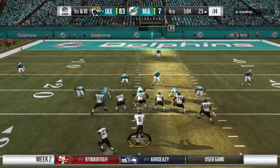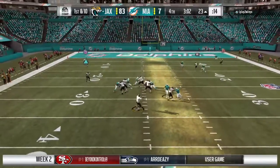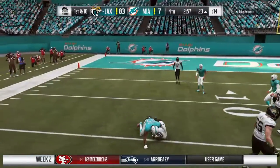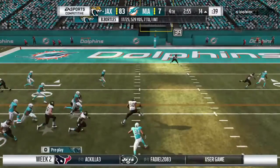Bortles now perfect since the second half started, 7 of 7. It's 1st and 10. Shotgun now for Bortles. He'll check this one off to Fournette. And he'll get him inside the 15 down to the 14-yard line.